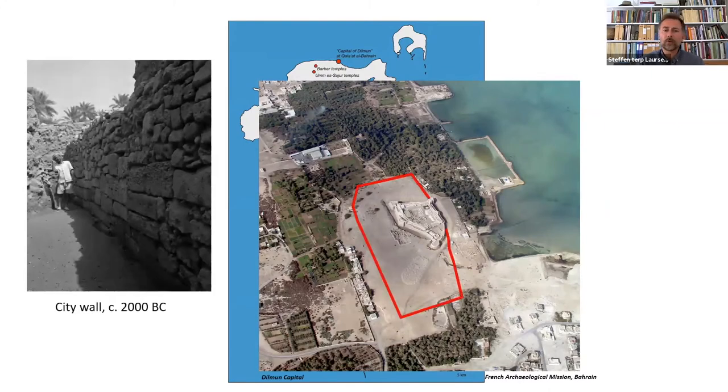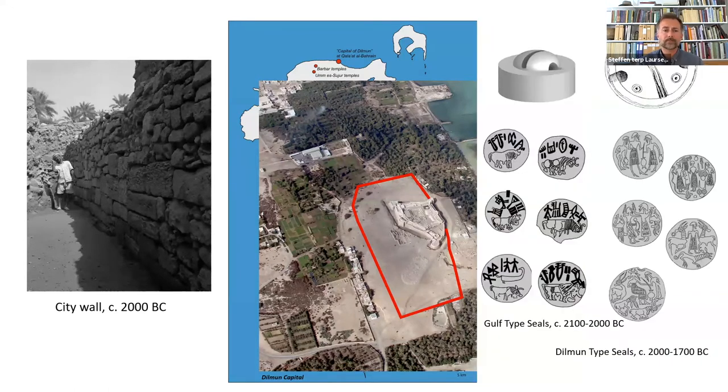A city wall encircles 15 hectares of the Bronze Age capital, and its construction at the end of the third millennium BC shows that Dilmun had become a stratified society with a centralized political leadership. Tablets with royal correspondence from modern Syria and other sources from Iraq confirm that the rulers of Dilmun were regarded as kings by their contemporaries.